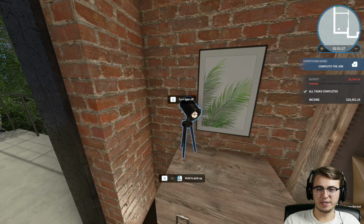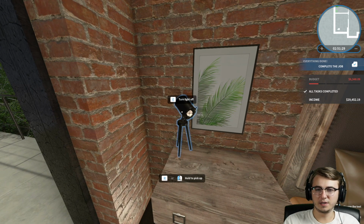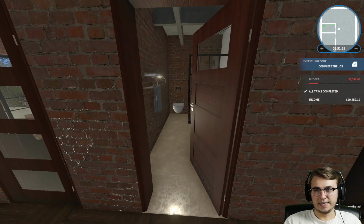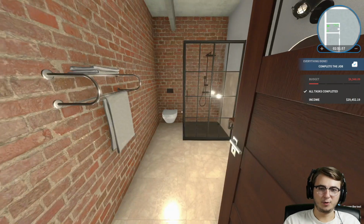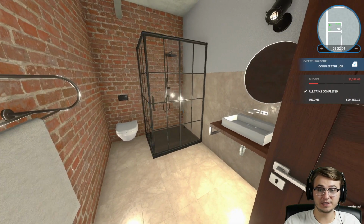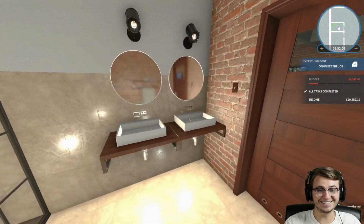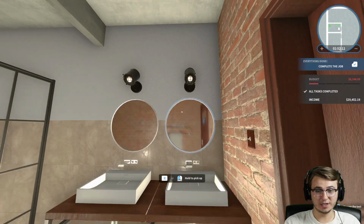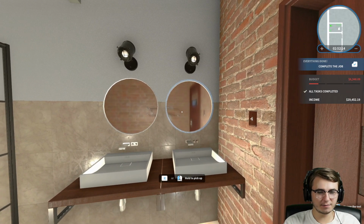Continuing on with that sort of industrial vibe too, they wanted these studio style lights, so I added some of those. And here it is, the gas station bathroom. Especially, I think the brick really just sells that in my mind for whatever reason. It just screams gas station bathroom, and I don't like it. We do have some industrial sconce looking doodads. I don't really care for the round mirrors.